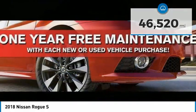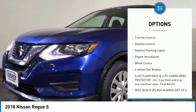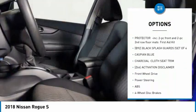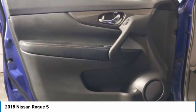This vehicle has less than 50,000 miles. Here are some of this vehicle's great options: tire pressure monitor, blind spot monitor, rear spoiler, brake assist, traction control, stability control, daytime running lights, engine immobilizer, wheel covers, 4-wheel disc brakes.